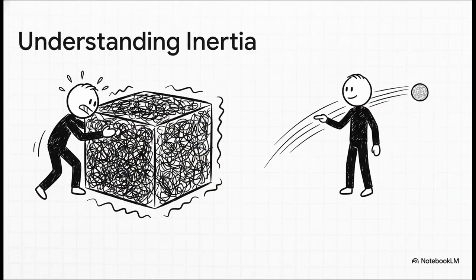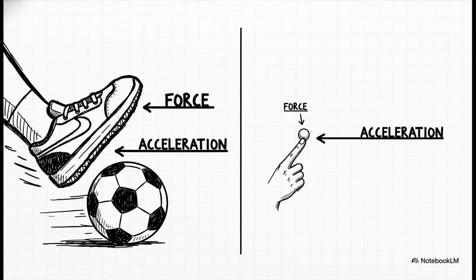So this idea of inertia is really just an object's resistance to change. You could almost think of it as laziness. Something heavy has a lot of inertia, so it's tough to get it moving. But once it is moving, that same inertia makes it really tough to stop. And that leads us right into the second law.